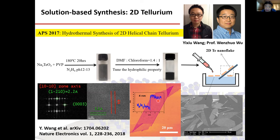So if you fish these flakes on top of the grid and take a TEM, you can see the whole film is basically a single crystal of tellurium flakes. The vertical direction is very straight, but that's not the atomic chain direction. Actually, the horizontal one seems to have the wiggles, but that's the atomic 1D chains, okay?